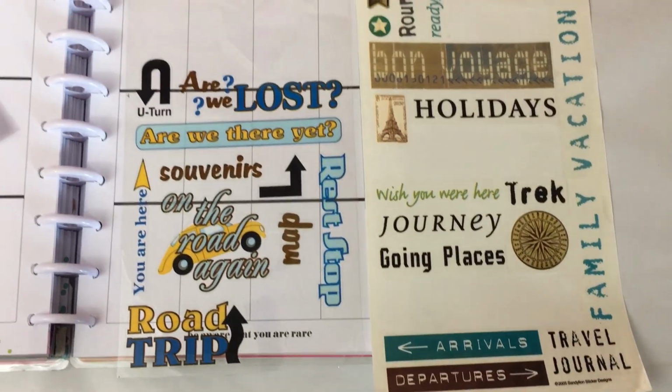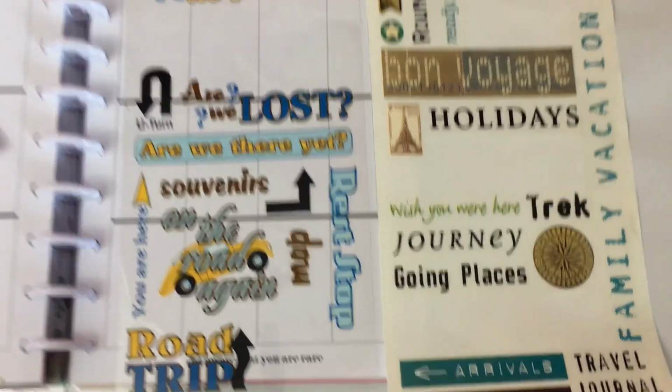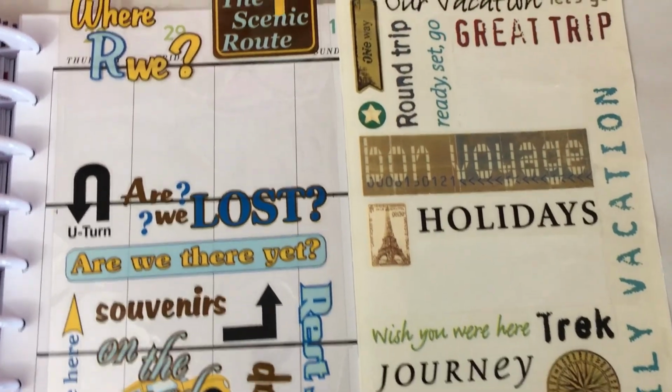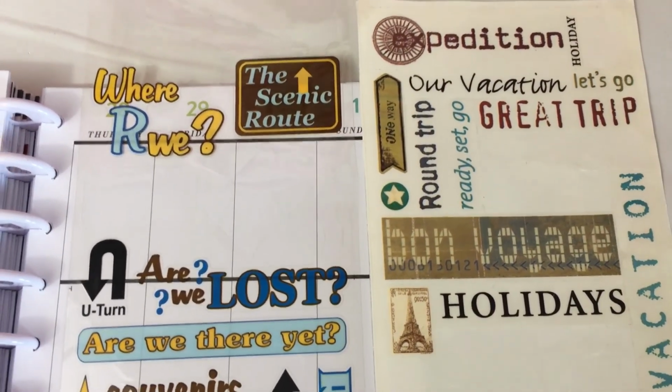Plus I have these stickers, and I've had these stickers for a really long time. They are scrapbooking stickers. I would say that I've had them probably over 10 years, and I did get them from a dollar store, but it was a French dollar store. So it was a dollar store in Quebec.